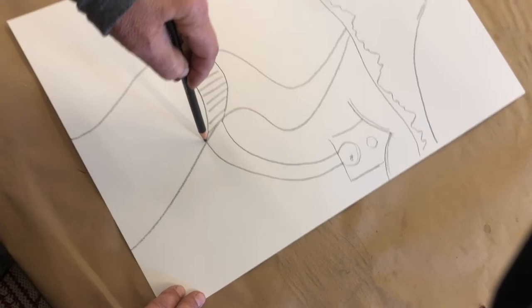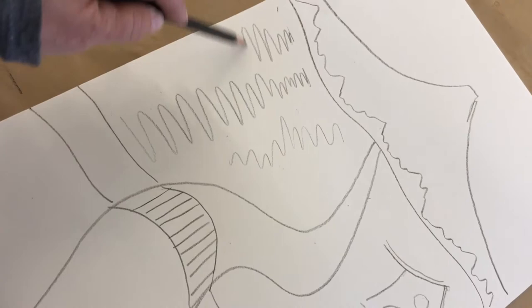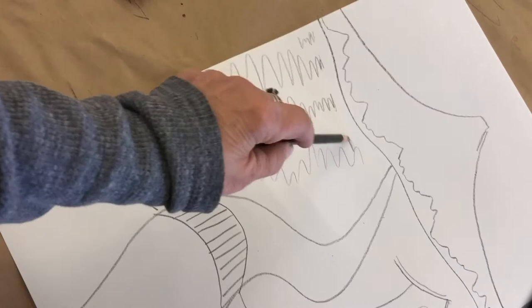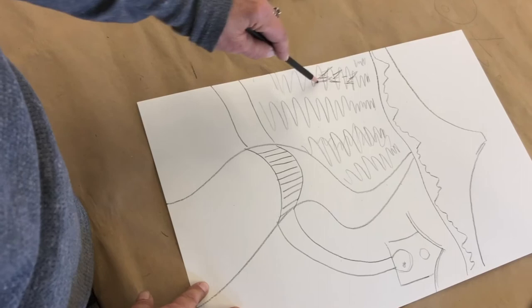Now all I have to do now is put in a little suggestion of my field, and I'm starting off small, and then as I get closer, do you see how my line gets a little bit more wiggly and a little bit wider? That's because the stuff that's growing here is bigger than the stuff that's growing way up there. So I'm just going to put in a suggestion of a plowed field. If I wanted to, then I could go in, I could put some plant material in here. Maybe it's a rice field.